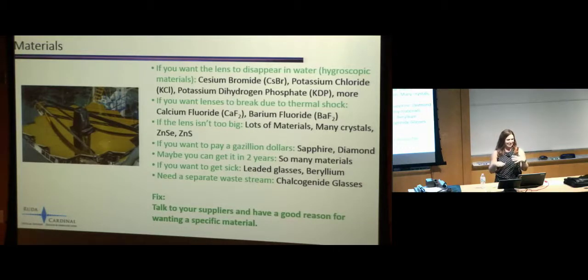Let's talk about materials. I don't like materials. If you want the lens to disappear in water, that means it's going to start absorbing the water and it's going to go away. You've got some interesting materials: cesium bromide, potassium chloride, those salts. If you want the lenses to break from thermal shock, calcium fluoride is awesome, right? Because the transmission range of calcium fluoride is from down here all the way up there, so I should just make everything out of calcium fluoride, right? Yeah, but if I want to go from minus 30 to plus 30, that's not very good. So thermal shock is a big issue in your fluoride materials. Barium fluoride is even more sensitive than calcium fluoride.